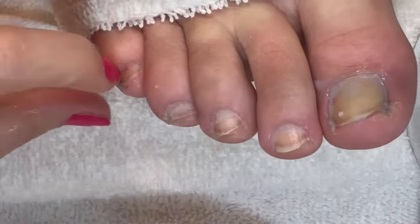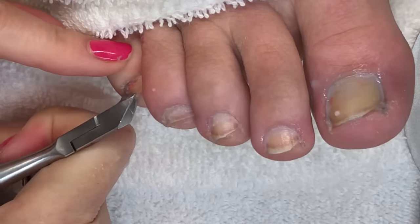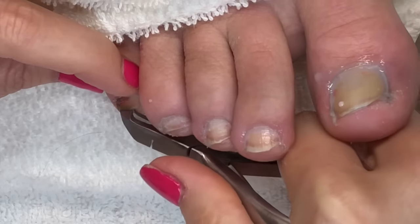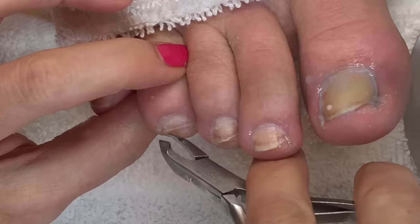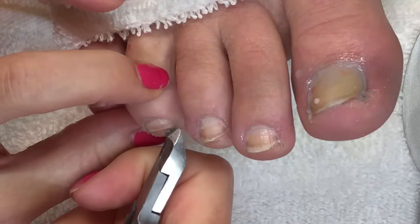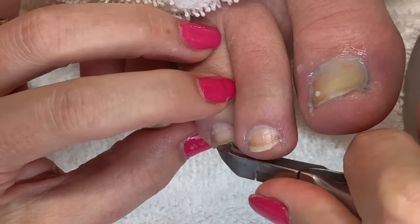Twist your foot a tiny bit there. Yes. I'm thinking, oh my God, this is a good foot. Poor feet. Well, all I can say is they're gonna look like new feet when we're done.